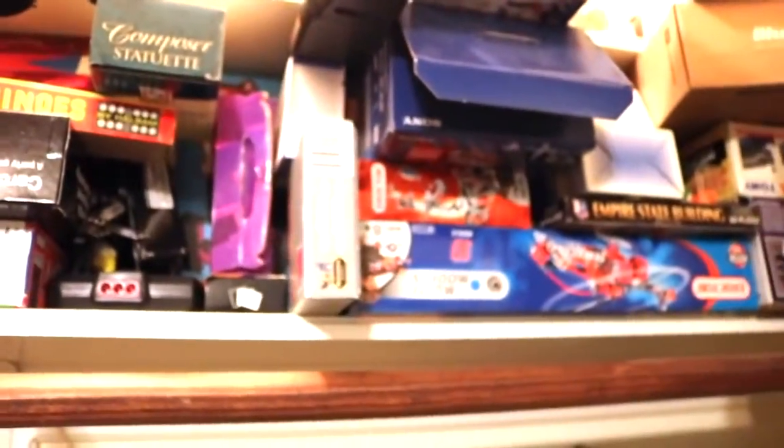Up there we have toys and board games, Erector sets. Down below, you can kind of see it, is my record collection. Most of that was my parents' back in the day, and I'm very thankful that they gave it to me. And below that is most of my D&D figures that Kenzie's dad gave to me. So thank you, Kenzie's dad. He used to own a comic shop.